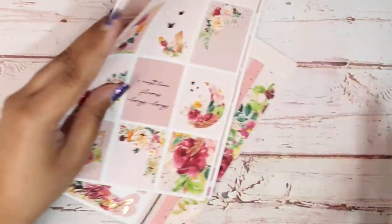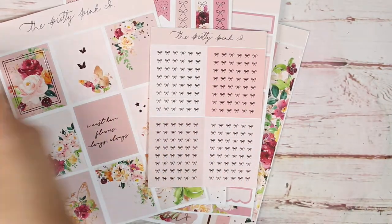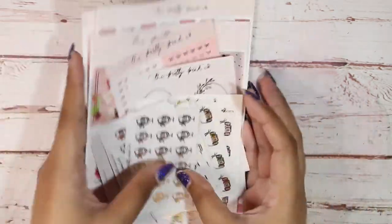So I think this is super cute, like A1 kit format, maybe A2 because of the bottom washi again. But I just thought that was super stunning, and the quality of all of this is absolutely amazing. The transparency with the shop to their consumers is absolutely amazing. So 10 out of 10, recommend checking out the Pretty Pink Co.